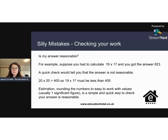So if I round 19, I go up to 20. If I round 17, I go up to 20. And I know that 2 times 2 is 4, and there are 2 zeros there, so that's 400. But I got an answer of 800. And that means that I need to redo my working. So always have a quick check.